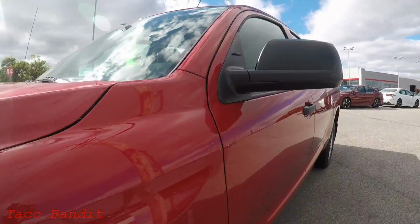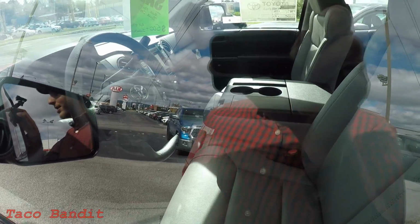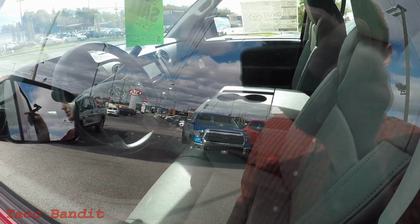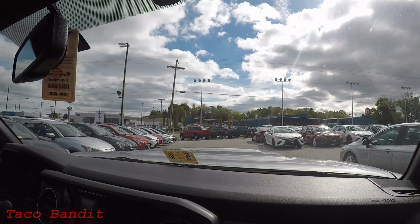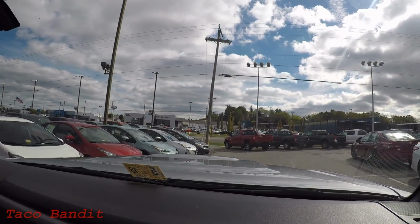And then moving around here to the interior, you can see you do have kind of a leatherette, kind of vinyl-y looking seat, which is really nice, along with that bench seat. So there's a little walk around of the 2018 Tundra. There's another look at that SR.